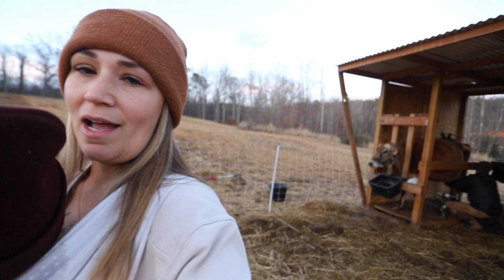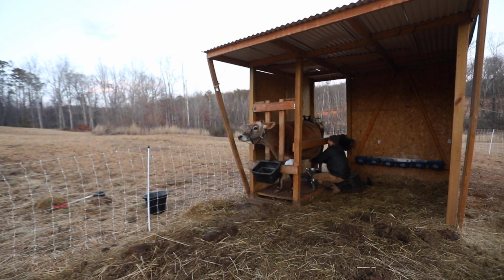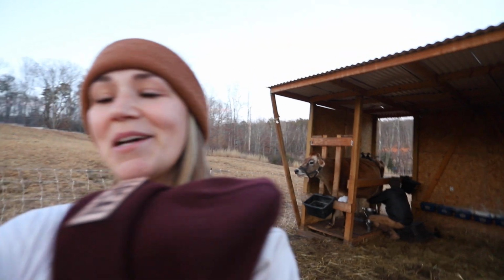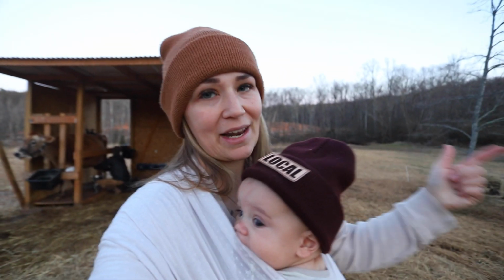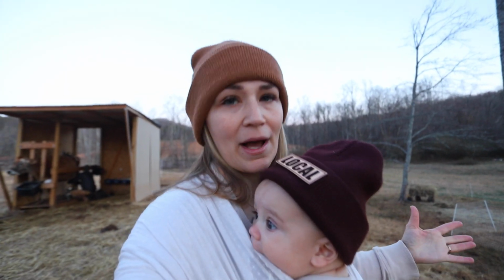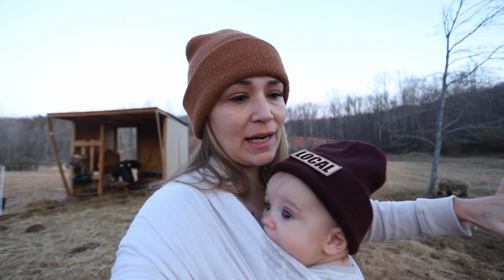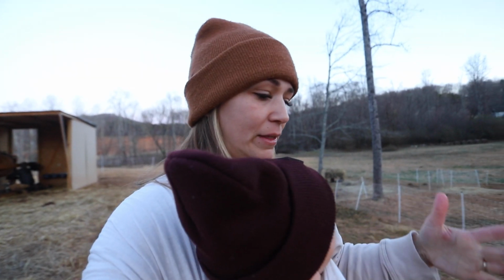We've loved having her. It is work, isn't it, John? It's a little bit of work, isn't it? A little bit. It is a commitment because she needs to be milked. Up until recently, we had her calf in with her, and so he would nurse on her throughout the day, and then we'd separate them at night and just milk her first thing in the morning, and then put them back together, and he would nurse through the day.